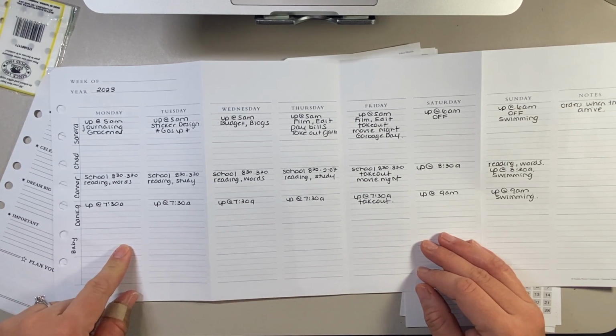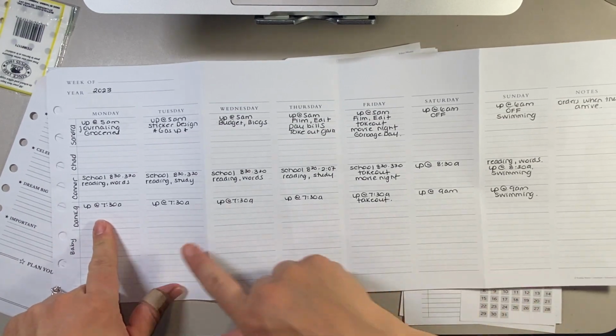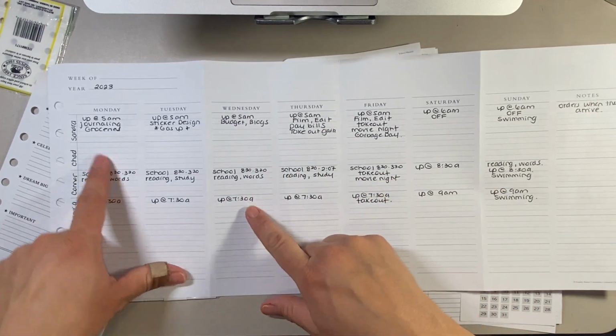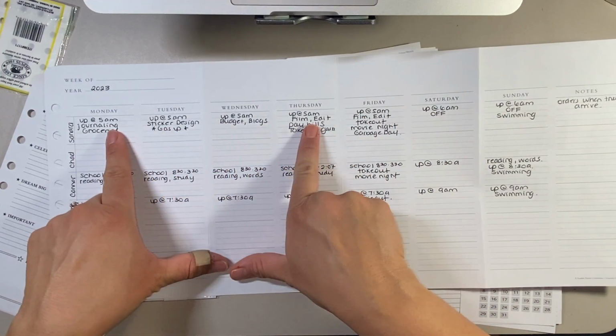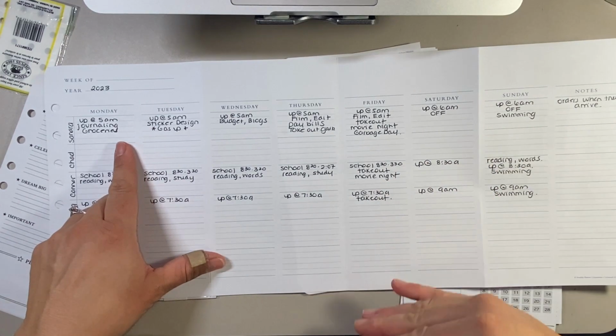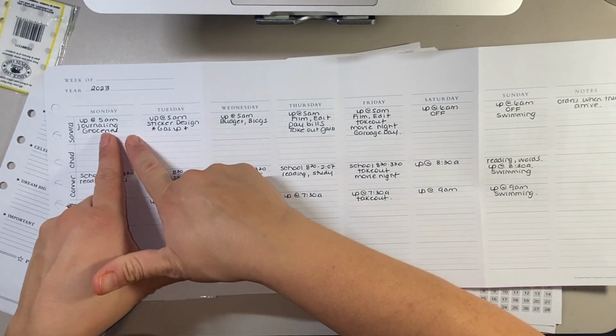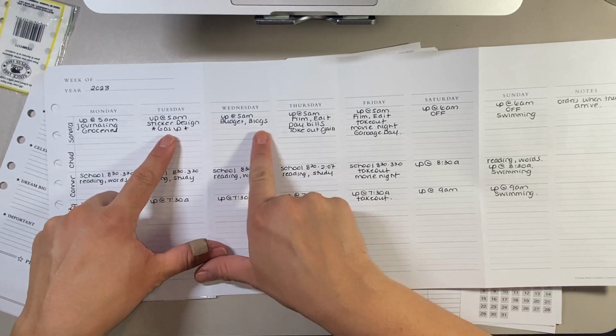And they change so quickly, so I don't know how I would fill that out. But for school anyway, I put what time I would get up and what I do during the day. I don't know if that might change come time when baby comes here, but Monday is a journaling day. Tuesday is sticker design. Wednesday is budget and blogs.